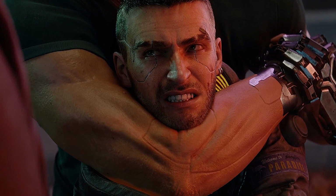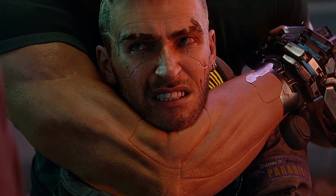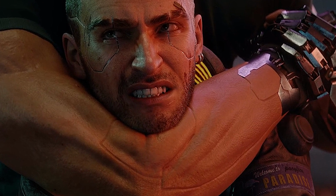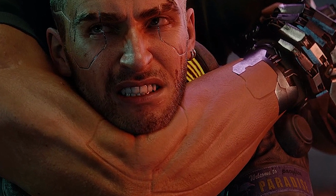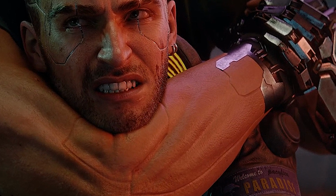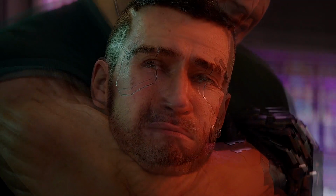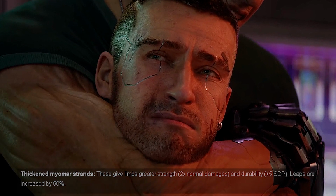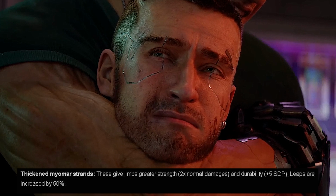At 2:47, we see the bodyguard's arm, and we see potential synth skin or a skin graft of some sort. The forearm with the cybernetics seems to be slightly different material-wise to his flesh and bone skin near the top of the arms and shoulders. As Dexter squeezes, you can see the striations in his muscle. This is likely a high-grade solo augment called thickened myomar strands, an option from the source material.